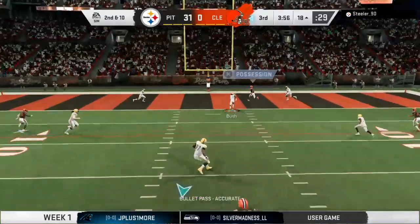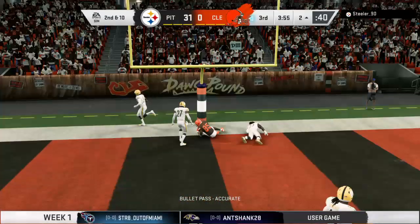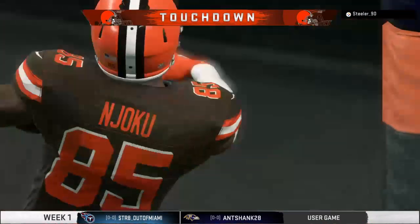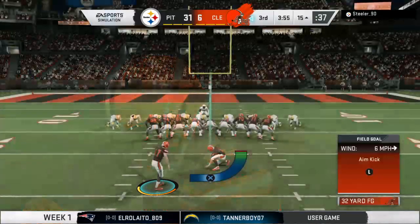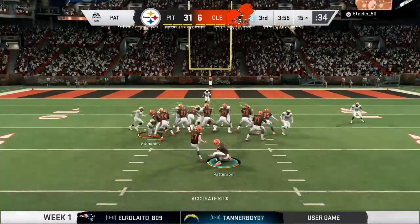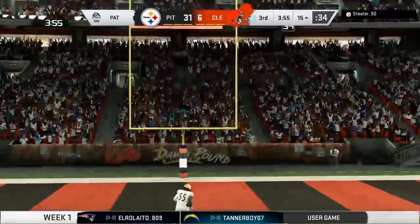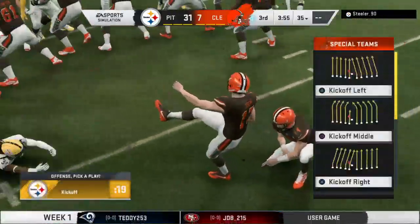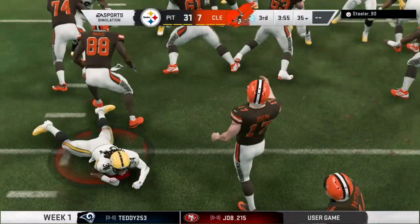To throw again on 2nd down. Mayfield. Njoku pulls this one in. He's got it for a Cleveland touchdown. David Njoku there to make the grab. And the Browns make some inroads here on that deficit. Point after, up and good. And the lead is down to 24.